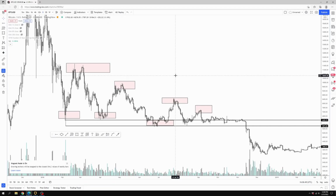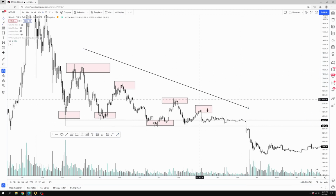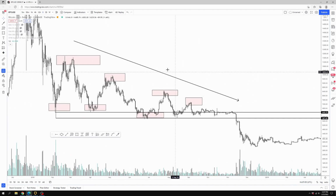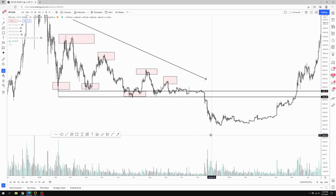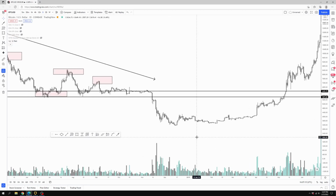Anyways, I remember thinking this was accumulation, just because I thought this 6K level was holding multiple times. But in general, this is just a bearish trend, obviously. Lower highs, equal lows. And we all know what happens next. Price nuked from 6K to 3K, and that was the climax of the selling period at the end of 2018. And what happened next?